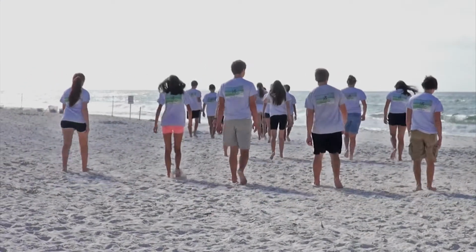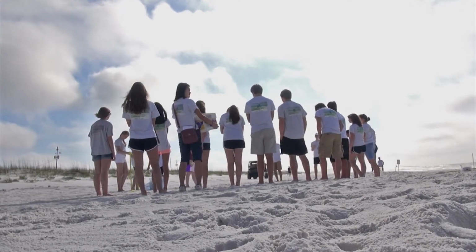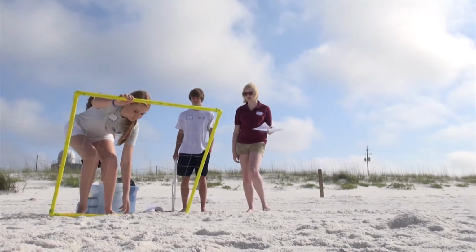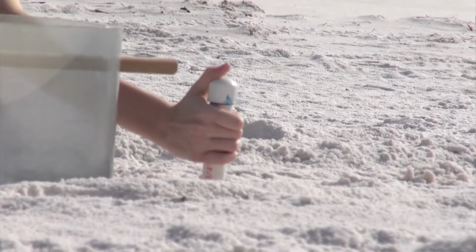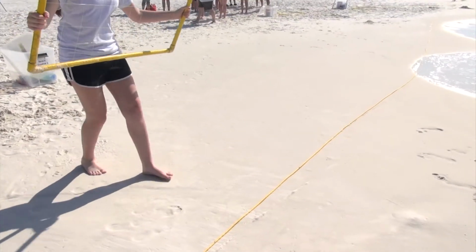The team leads the group to the collection site, where they will go over the protocol to ensure everyone understands the procedures. You put your 1 meter down, and you line it up against the transect line, covering the hole, and you put it down next to the 15 centimeter all the way up to the line. And you might have to twist it some.